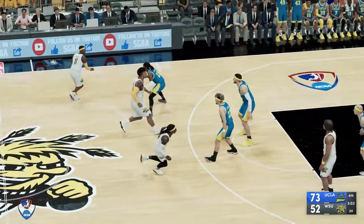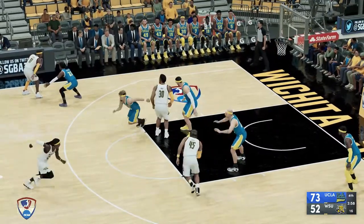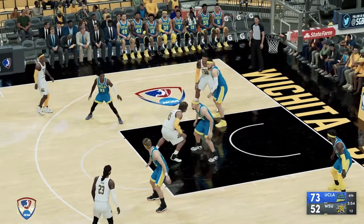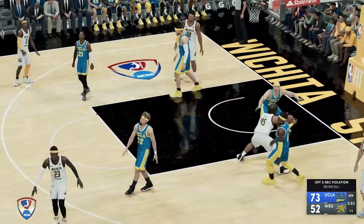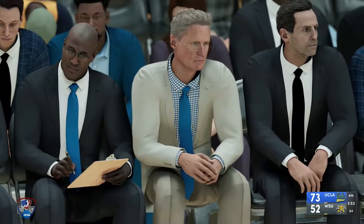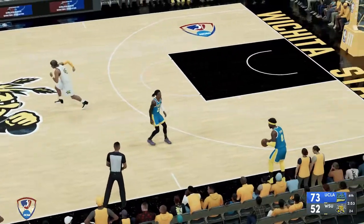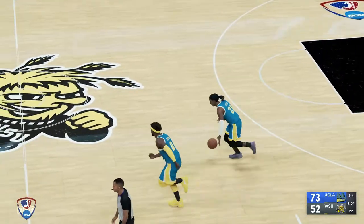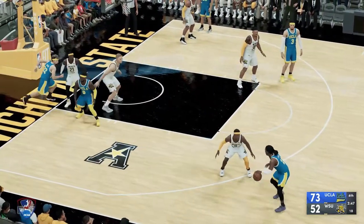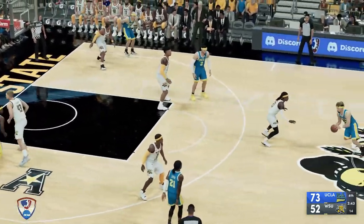Back to a 21-point lead for UCLA over Wichita State. Under 3 minutes to go here in the game. Ashley spins. There's a three-second violation. You can't be in there that long. UCLA gets the ball back. Mikey Jackson leading things for UCLA. This crowd is not happy with the performance shown by Wichita State thus far.